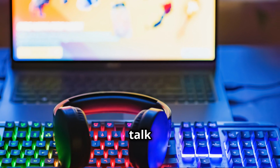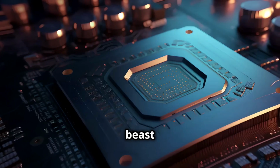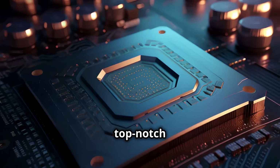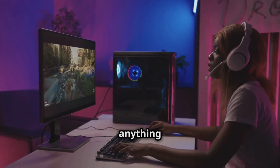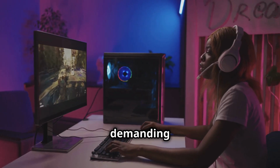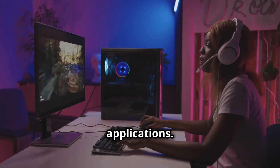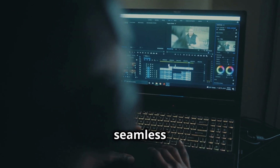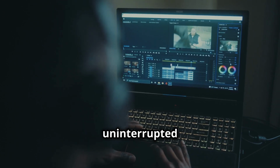Now, let's talk specs. This is where things get really exciting. This beast is powered by the latest Intel Core i9 processor, ensuring top-notch performance for any task. Trust me, this thing can handle anything you throw at it, from the most demanding games to intensive software applications. We're talking buttery smooth frame rates, lightning-fast rendering, and seamless multitasking. No more lag or stutter, just pure, uninterrupted performance.